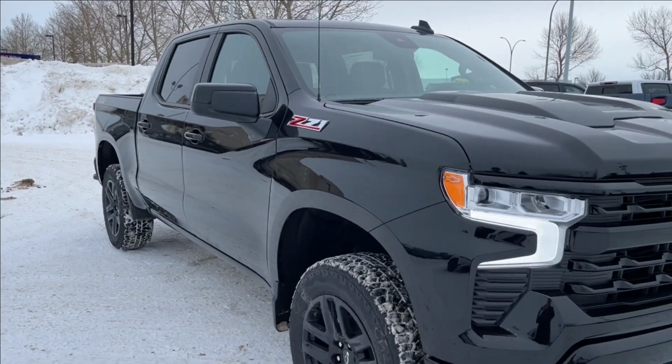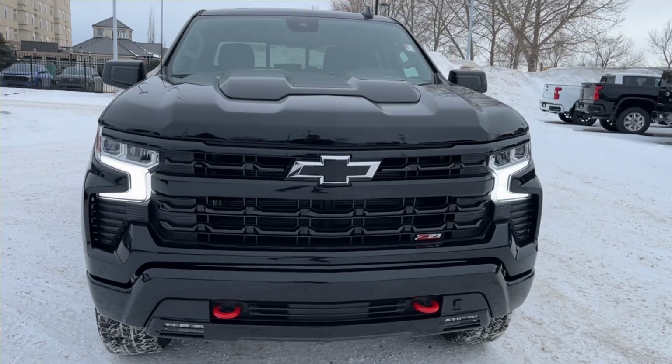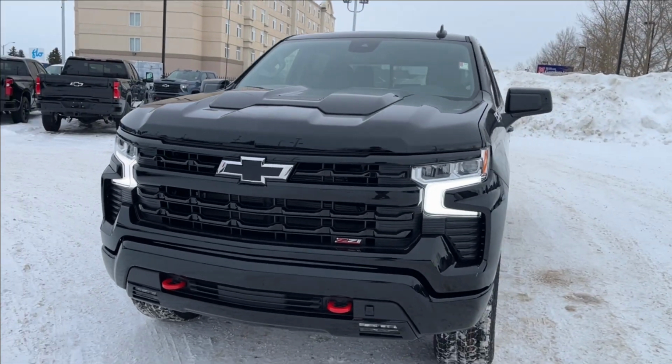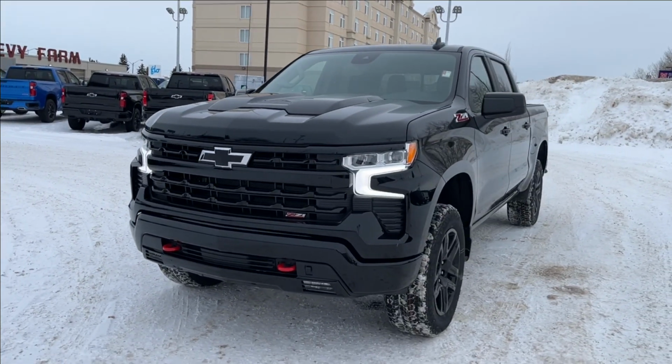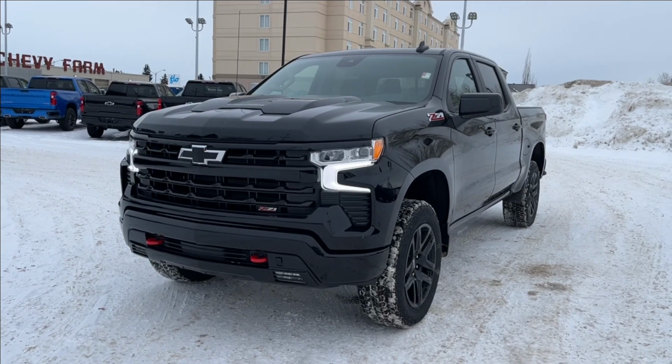Well, thank you for tuning in today here at Wolfe Chevrolet as we checked out this 2025 Chevrolet Silverado 1500 LT Trail Boss, equipped with a 5.3 liter V8 engine, as well as Bridgestone all-terrain tires, power sliding sunroof, leather heated seats, and so much more.